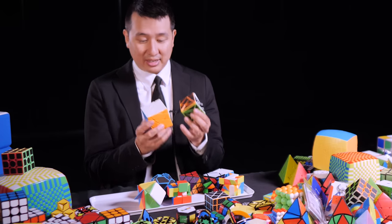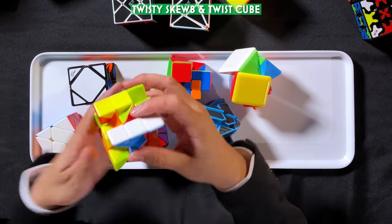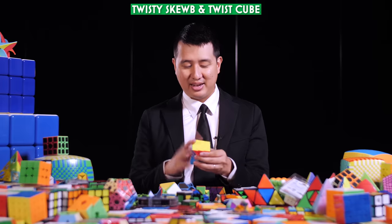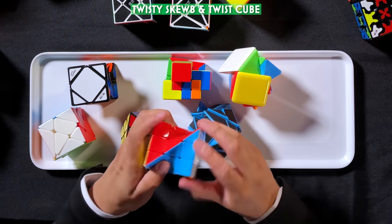If you remove all the pieces, they've got the exact same core as one of these puzzles. It's crazy. This is a twisty cube and this is a twisty 3x3. When solved, they look so interesting. And that's what it looks like when it's solved. It's really cool, like it's basically a 3x3 that got twisted.